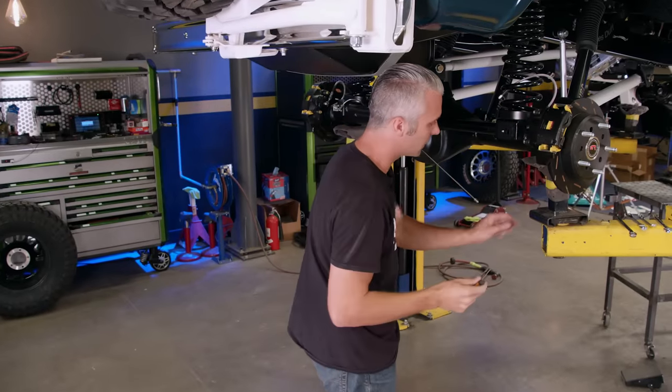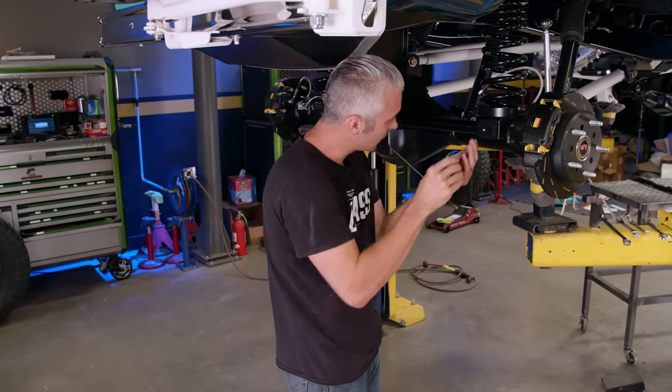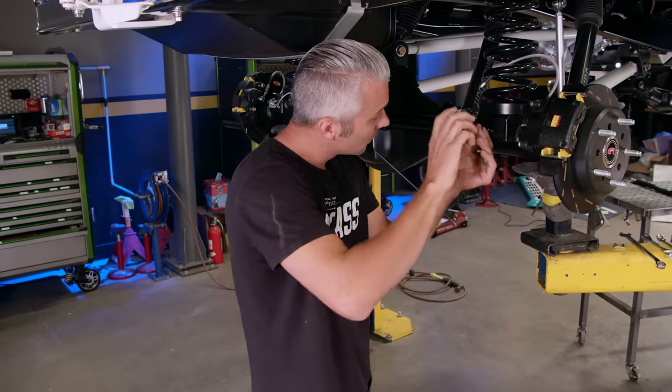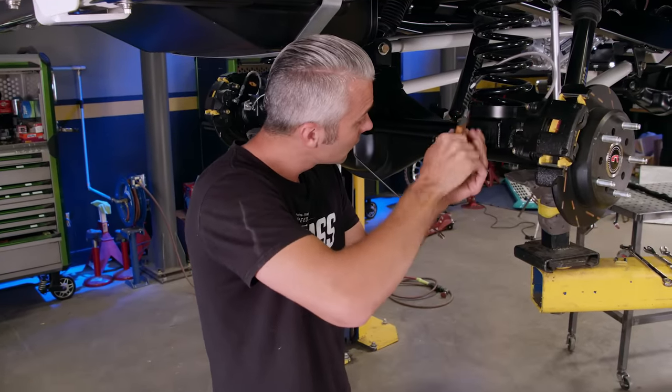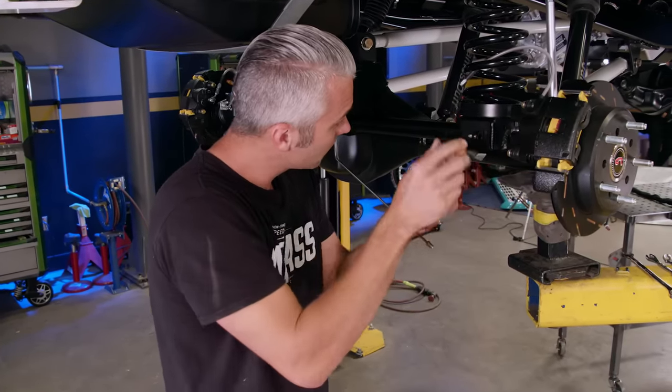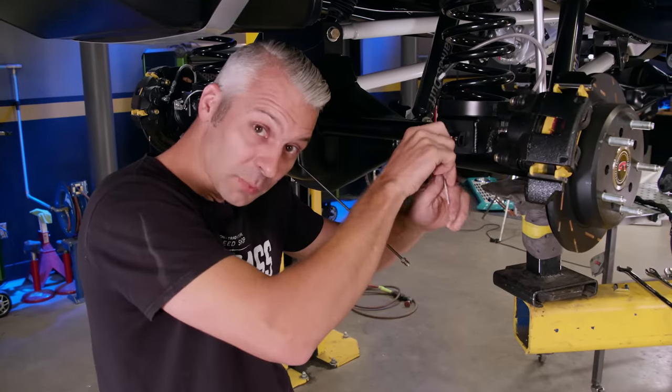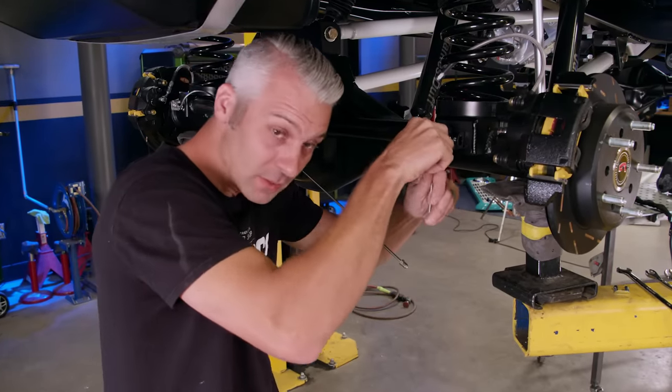Really not too much to do in the back here. They've got mostly everything done. Just installing a couple brackets and then hooking up some lines and stuff. So this is the easy part. Eventually, to get up top, bench bleed the master, get some brakes in this thing.